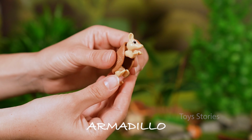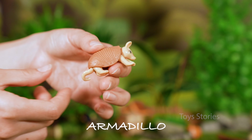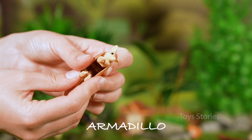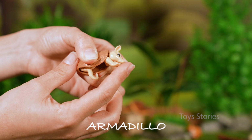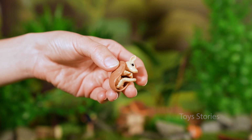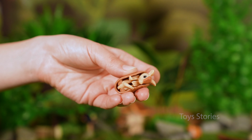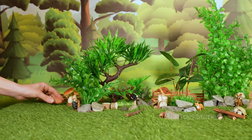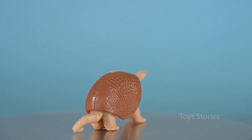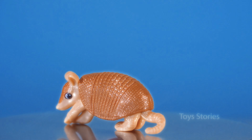An armadillo is a funny-looking animal with a hard shell-like armor. It's kind of like a little tank with legs. Armadillos like to dig in the dirt for bugs and worms to eat. They're great at sniffing out their food with their keen sense of smell. Armadillos are shy and mostly come out at night.